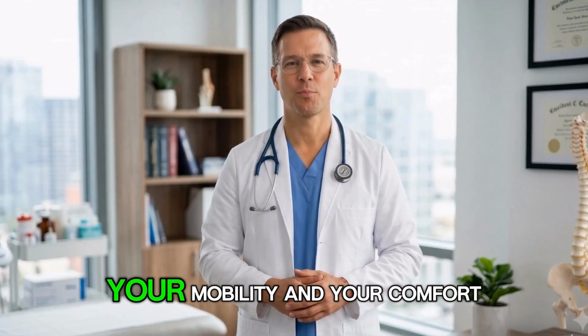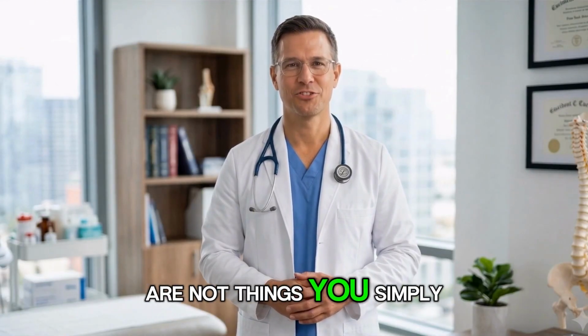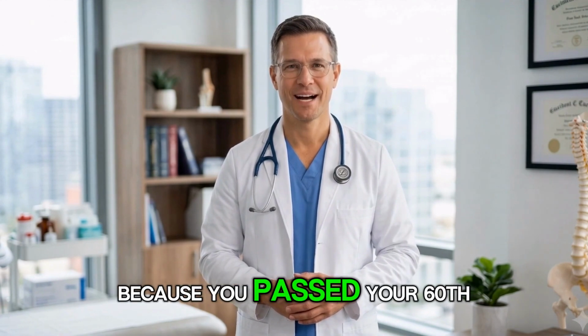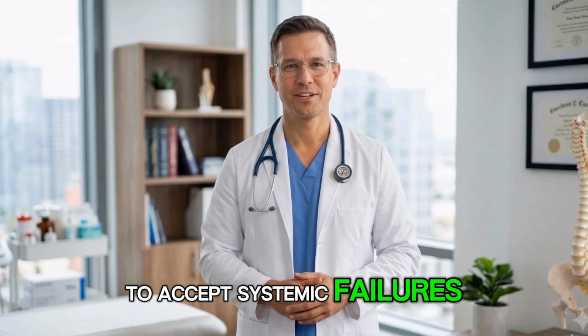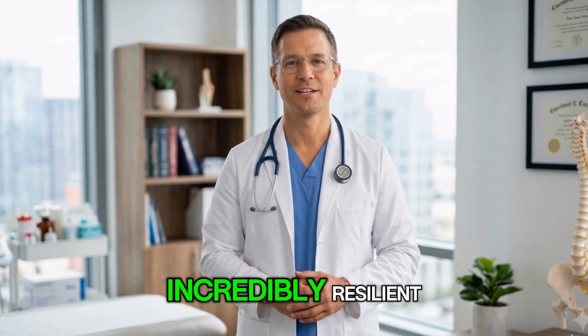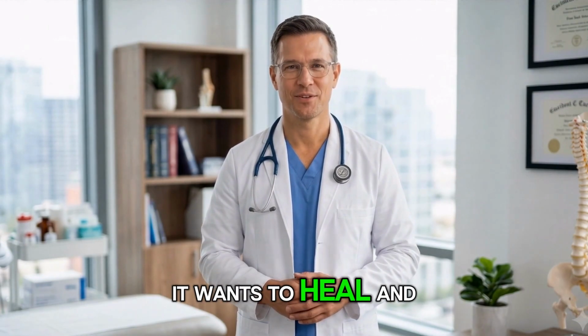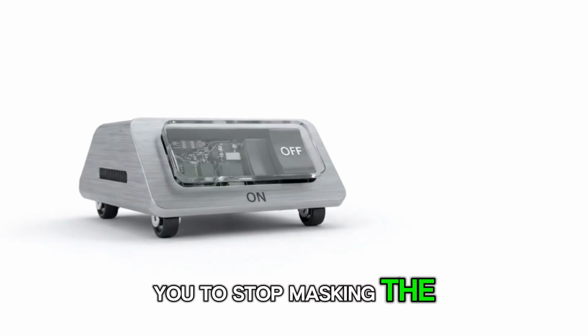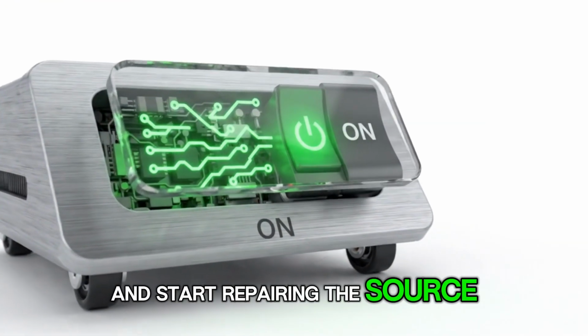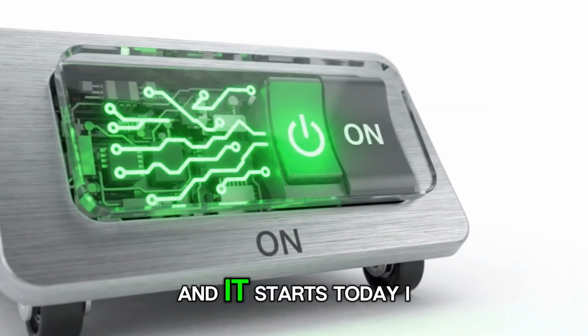Your mobility and your comfort are not things you simply have to surrender because you passed your 60th birthday. Aging does not mean you have to accept systemic failures as normal. Your body is incredibly resilient. It wants to heal and it wants to function smoothly. It is just waiting for you to stop masking the symptoms and start repairing the source. You have the power to fix this, and it starts today.